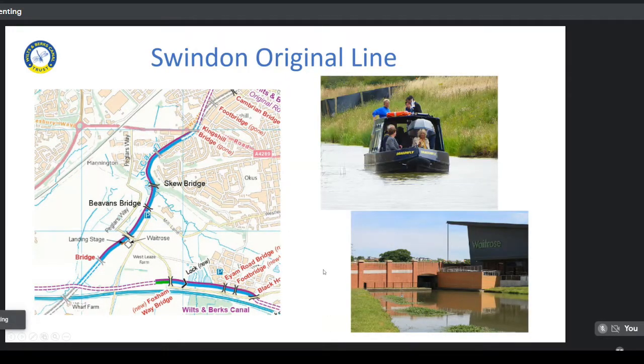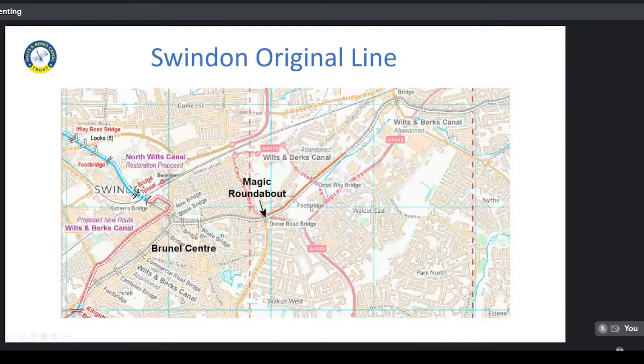And in 2015 the Duchess of Cornwall opened a little landing stage wharf next to Waitrose for Dragonfly. So that was a nice day. A little bit damp, but it was a nice day. So we go further in towards the centre of Swindon. You've got the Brunel Centre, magic roundabout at two points. There are quite a few bridges that we've got old pictures of.